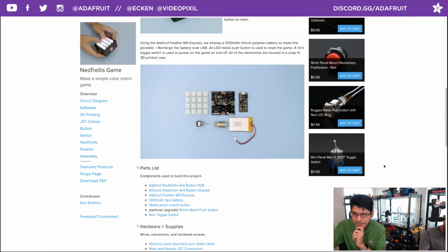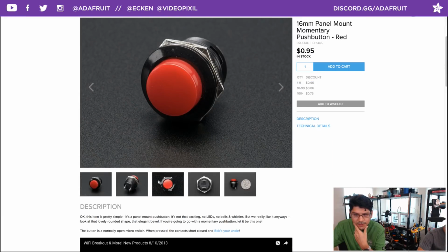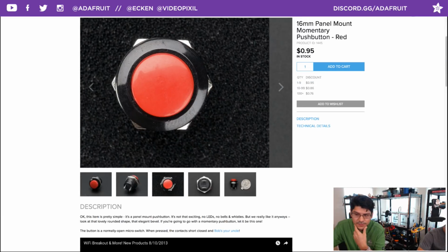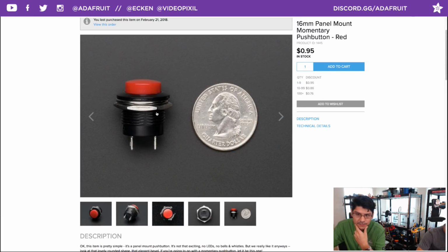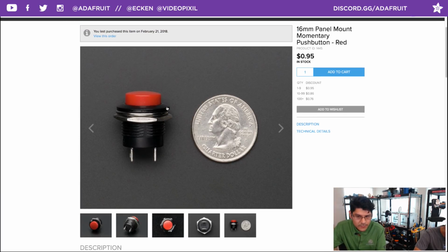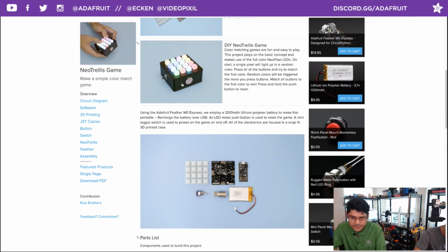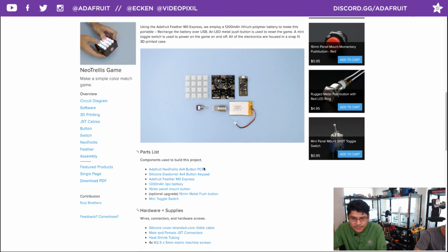Not bad, right? Oh, yeah. I also have the very cheap 16mm momentary push button, the red one. This one's $1. So if you don't want to light up your button, less connections, much easier, I like this button. And it's really short too. Same size panel mount, 16mm. So any standard 16mm button will fit on the case.